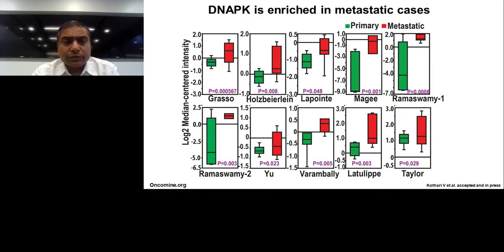And finally, we also looked at publicly available databases. We looked at the expression of DNA PK in Oncomine, and we found that DNA PK is enriched in metastatic samples compared to primary in 10 out of 12 cohorts available. So taken together, this data indicates that DNA PK is highly prognostic in prostate cancer and is highly associated with metastatic progression.